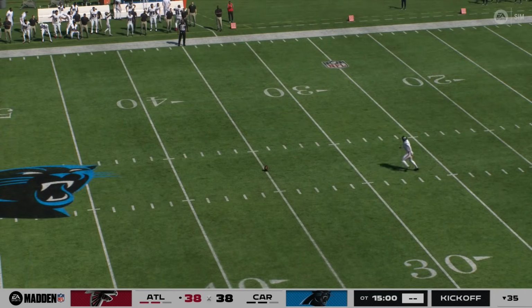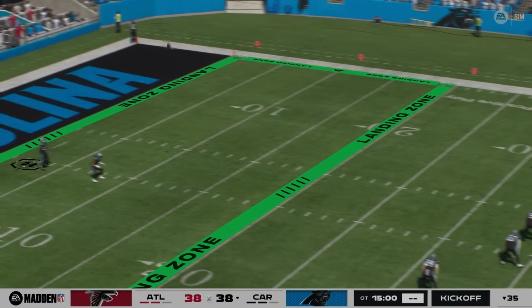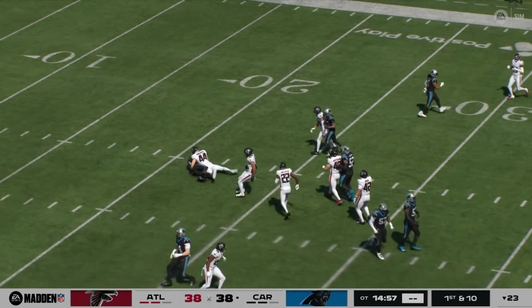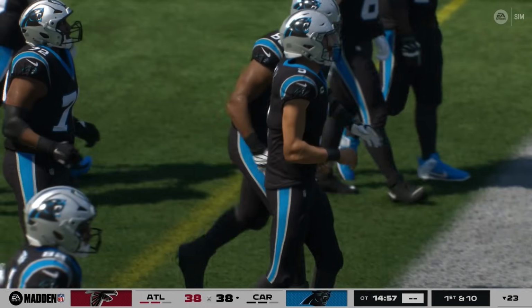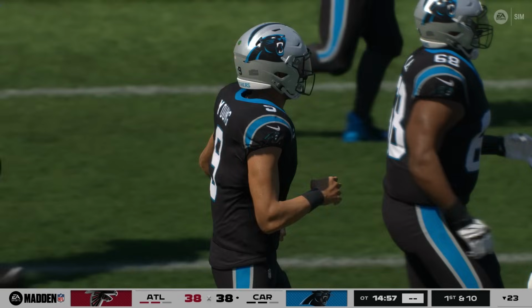So the Panthers going to get the football first here in overtime as the kick is away. And able to get this across the 20, but not much further as he's dropped at the 23-yard line. The Panthers about ready to take over.